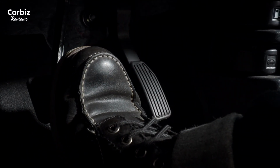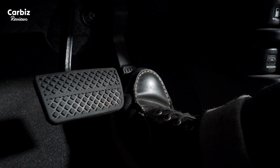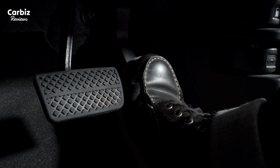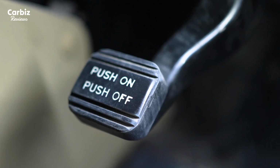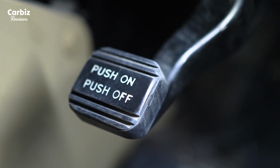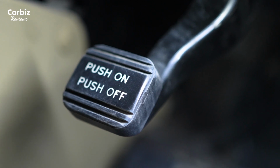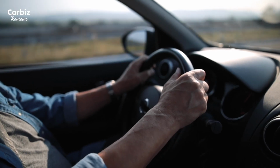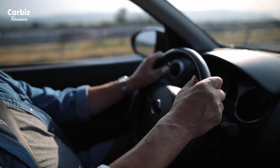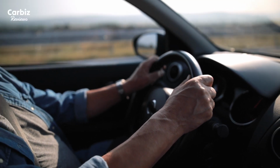One of the biggest dangers of using 2 feet is the risk of unintentional braking while accelerating. Even slight pressure on the brake while pressing the gas confuses modern vehicle sensors, leading to erratic gear shifts, overheating brakes, and unnecessary wear on the transmission. Many modern cars detect brake and throttle use together as a system error, potentially limiting power when you need it most.